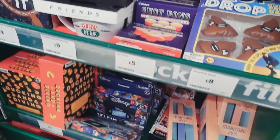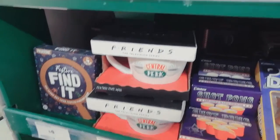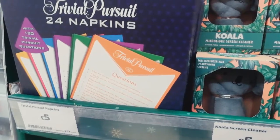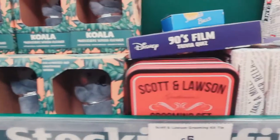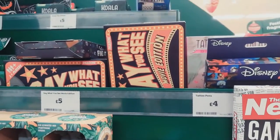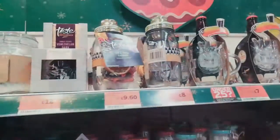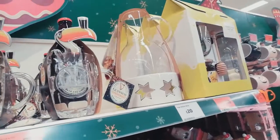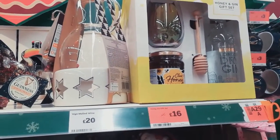Here's a sort of jokey, fun, gamey stuff. And there's a Friends mug, a big fat Friends mug, which is fun. Trivial Pursuit napkins, so you can play a game on your napkins. This is the fun section. Lots of different board games, trivia games, little travel games, as you can see. They're fun presents. And then this is for the drinkers in your life. You've got glass and mug sets. And again, they're on sale.